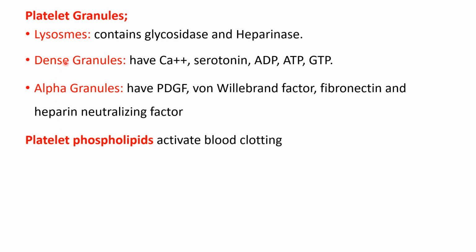Continuing with the description of the platelets, now we come to the platelet granules. There are lysozymes in certain granules. Lysozymes, you have studied in cells, can break down cell structure and are also used in eating of certain foreign objects. The enzymes in the lysozymes contain glycosidase and heparinase. What is heparinase? Of course, you will come to know when you study the anti-clotting mechanisms.